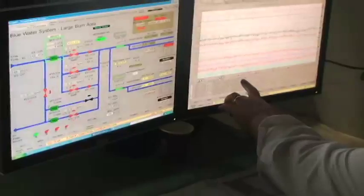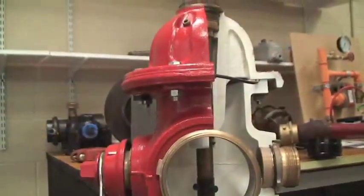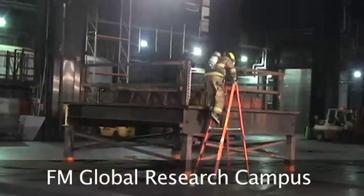For commercial property owners, fire is one of the greatest and costliest potential perils. Two of the nation's largest commercial property insurers, Chubb and FM Global, both have labs dedicated to helping clients minimize or avoid fire damage. Welcome to the floor of the Lodge Burn Lab.